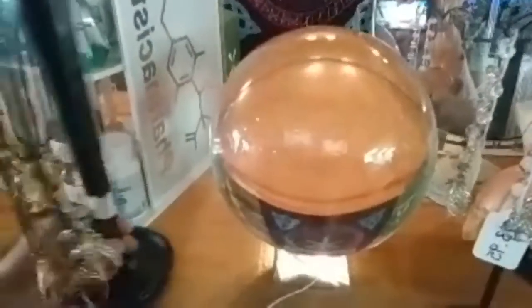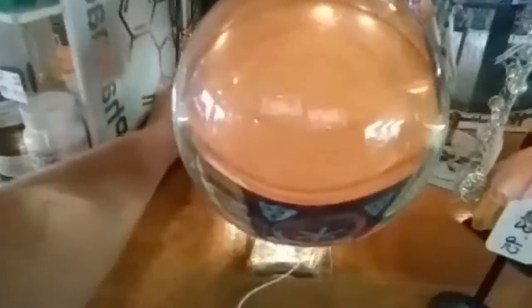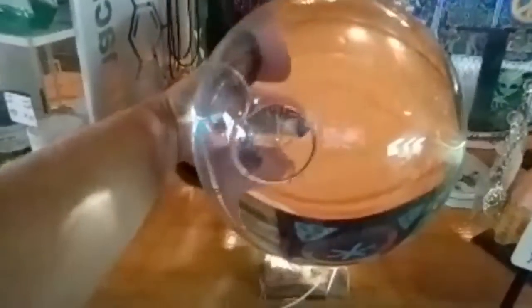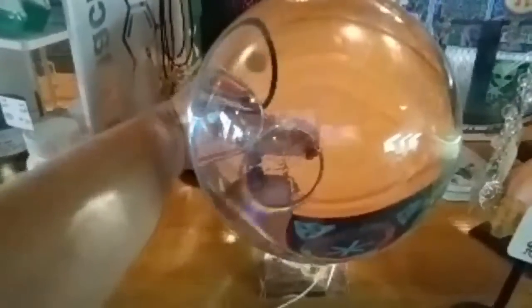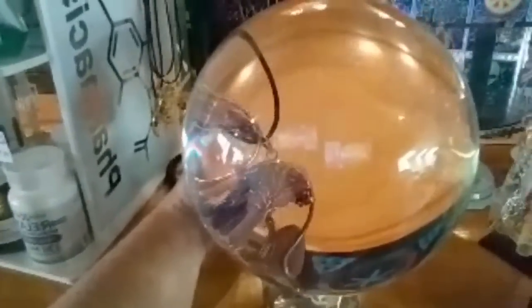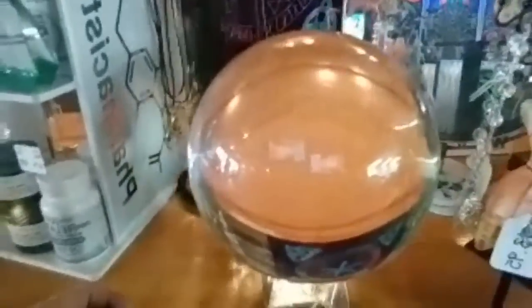I wonder. I do this all the time. People will be looking in the crystal ball, and I'll say, do you see your future? And they'll go, no. And I'll say, look closer. That's what it is. Your future is a chakra tree of life necklace. And then they giggle and I giggle.